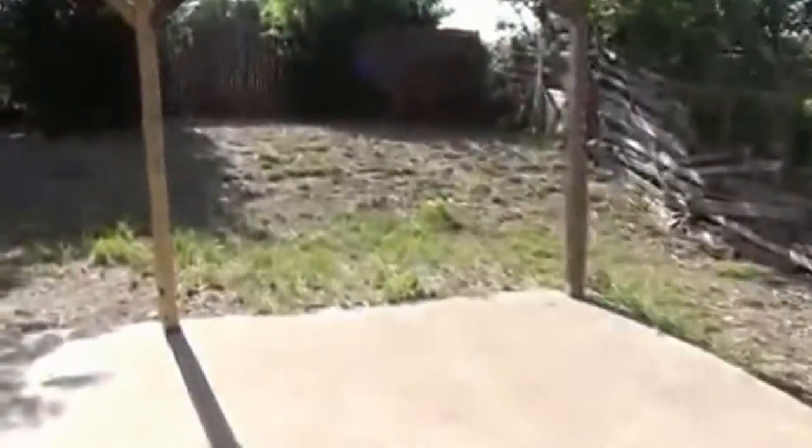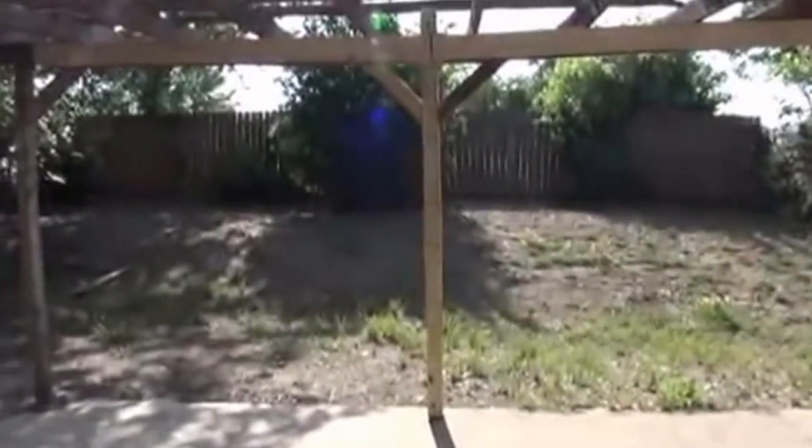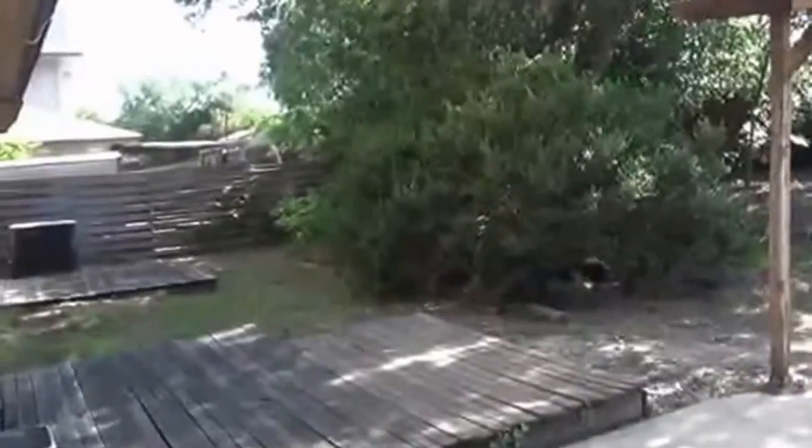Here we have access to the patio, large patio area. It's about 18 by 16 feet. You also have some mature trees in the back. And then you have some extra deck area. The deck in the back towards the AC has the access to the master's bedroom, which is downstairs.